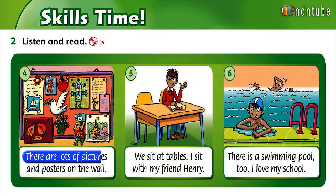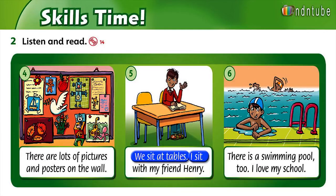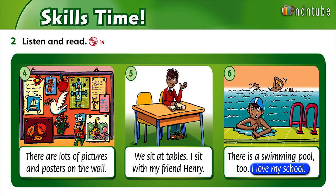There are lots of pictures and posters on the wall. We sit at tables. I sit with my friend Henry. There is a swimming pool too. I love my school.